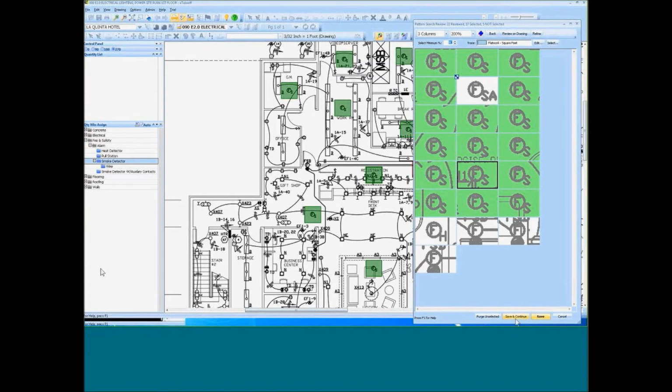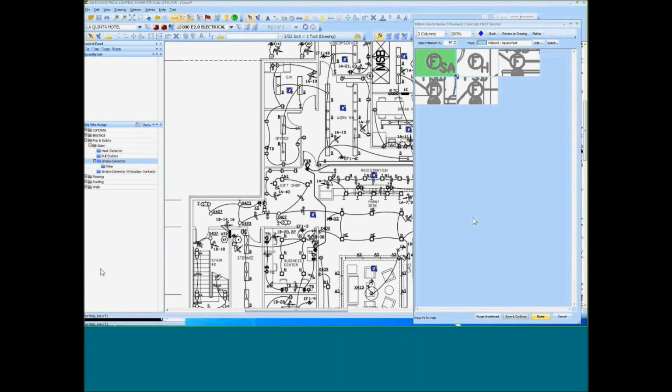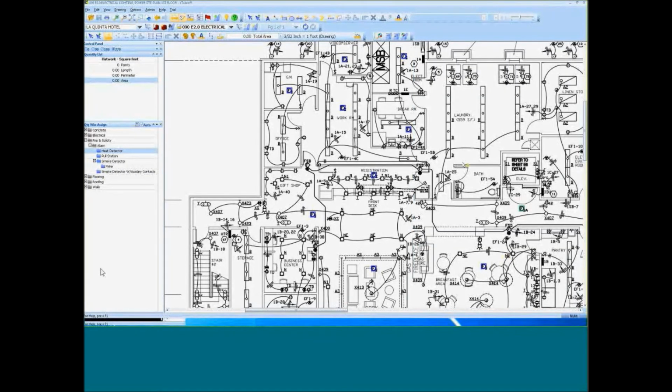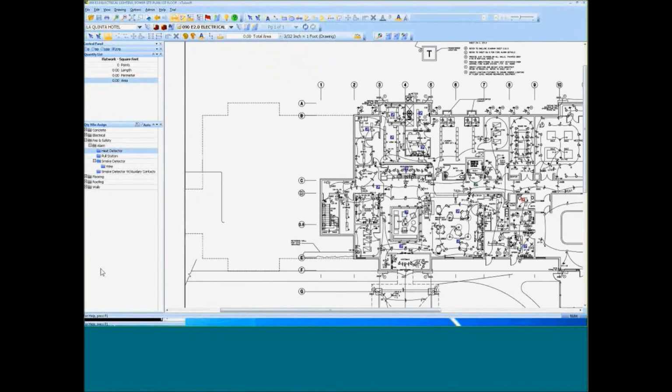What continue means is it's going to save these and get rid of them in my window. So click, boom, save. Those are all saved as smoke detectors and marked. This one's an auxiliary, so I can say, okay, I'm going to save this one as an auxiliary and go ahead and save and continue. And then this one's a heat. And then, okay, there's the heat. And now I'm going to save those and finish, and boom, I'm done. There's everything I got counted.